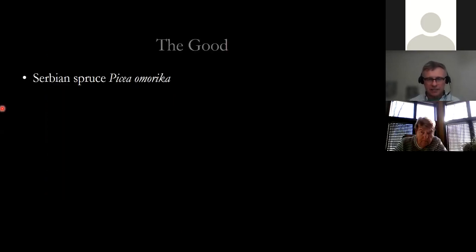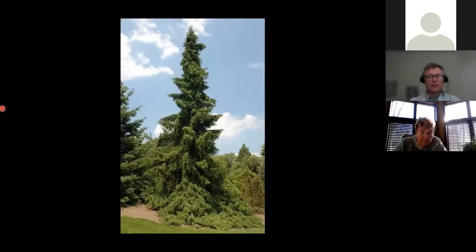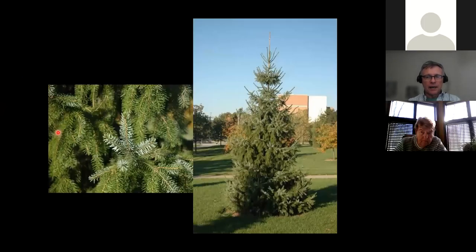Serbian spruce, Picea omorica. So Picea is the genus for spruces. Another very nice upright conifer, narrow form. This is the natural form of this conifer. There are also some cultivars that are even more tightly conical than this one. An interesting growth habit. We've been planting some on campus, and you get a little bit like Norway in the sense that you get this upturned branching. And one of the things, hopefully you can pick it up in this picture, that makes Serbian really attractive is that the needles have this silvery underside to them. So when you get these upturned branches, you get this contrasting effect, and it's quite striking.